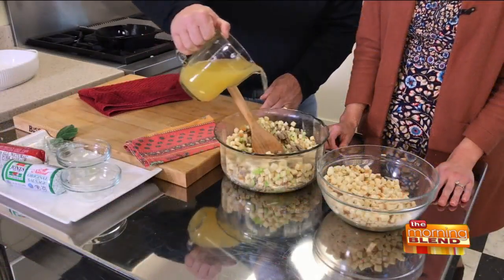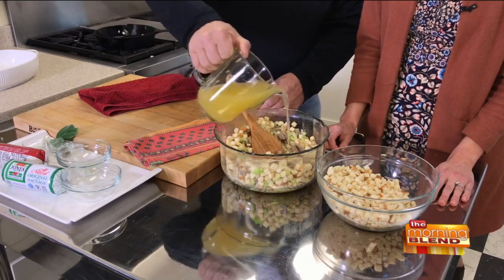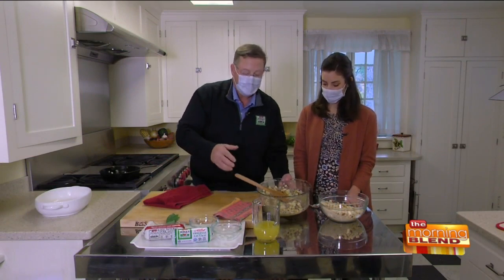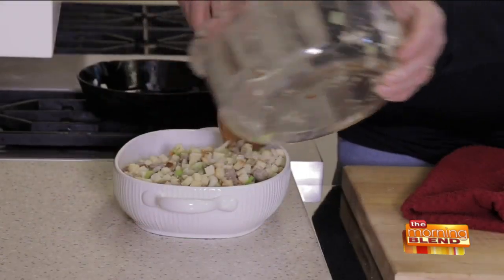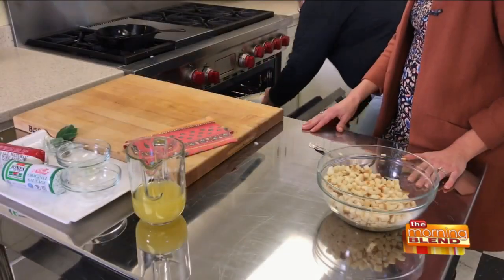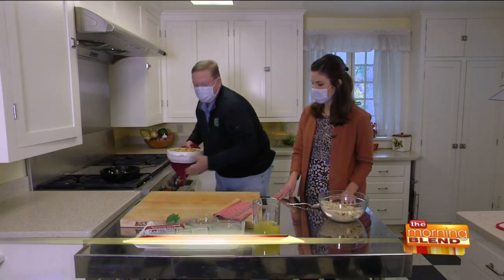So we've added the broth, and in this case we're using a dried breadcrumb. So you add just a little more broth, but you don't want it to be wet. You want it to pick up moisture. And then we're going to transfer this to a buttered dish, and we're going to bake this in the oven until you get a nice kind of crisp top.